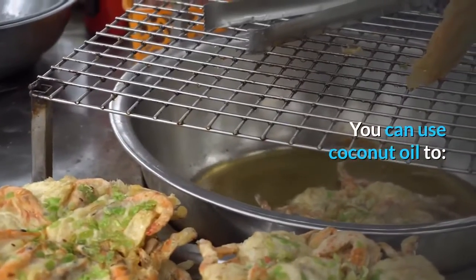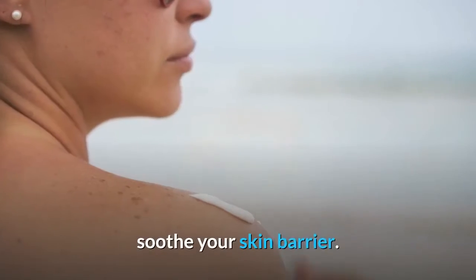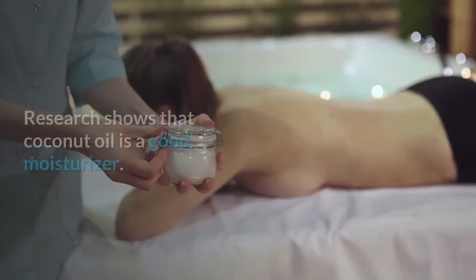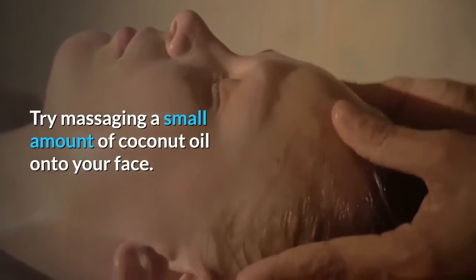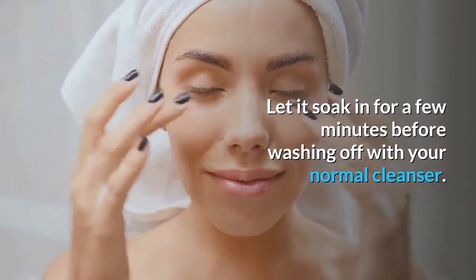You can use coconut oil to take off makeup, soothe your skin barrier, and promote dewy-looking skin that's healthy below the surface layer. Research shows that coconut oil is a good moisturizer. Try massaging a small amount of coconut oil onto your face. Let it soak in for a few minutes before washing off with your normal cleanser.